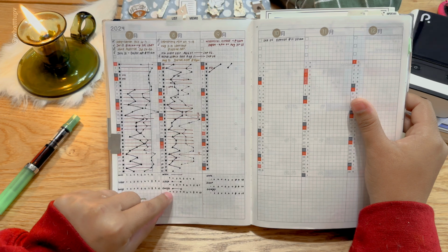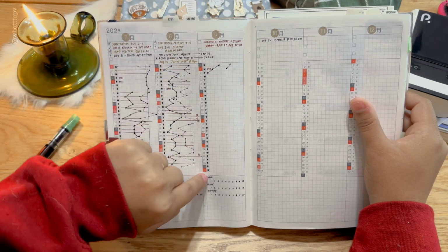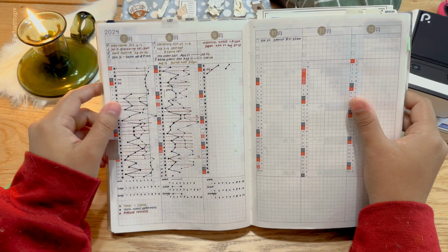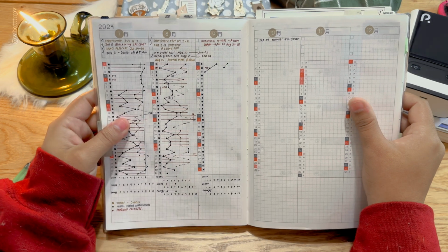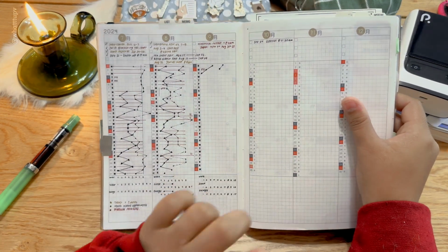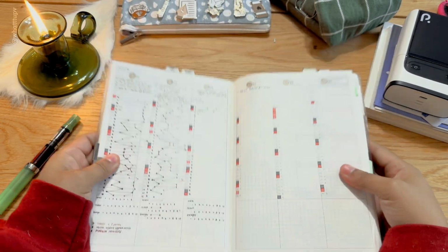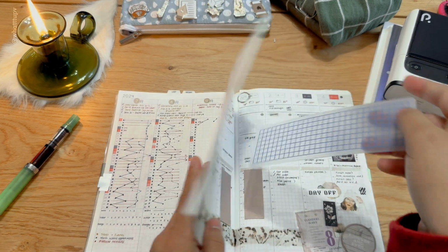My energy, you can see, was around 3 or 4 out of 10. So I didn't really have a lot of energy. And the month before, I didn't have a lot of energy either. So we are going to try for the month of September to get more energy. So yeah, these are my trackers. I have talked a lot about my trackers. Now let's move into the weeklies.